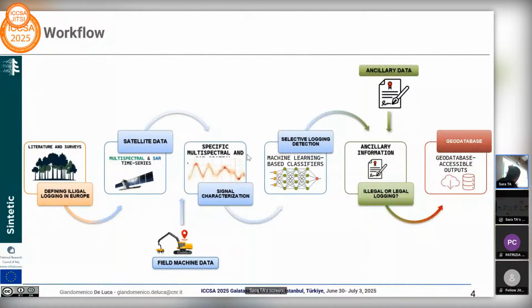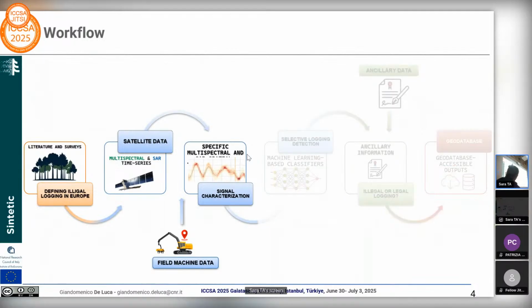This is the main workflow concerning the illegal logging detection, which is the objective of the project at the end of the project. For now, the preliminary results that I'm showing you today are the first part, this part, that represents, of course, the three issues that you saw on the slide before. So defining what illegal logging is, collecting the satellite data, and starting to understand the response of illegal logging in Europe in terms of satellite information, satellite signal, and the integration of field data and machine learning.